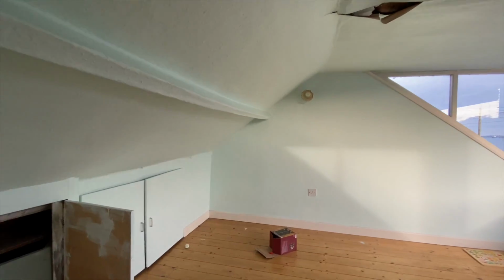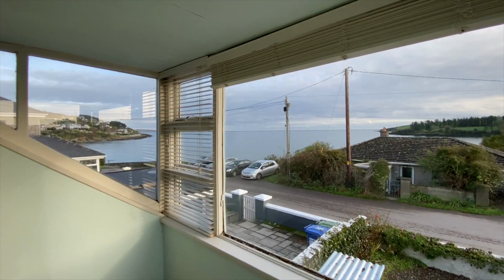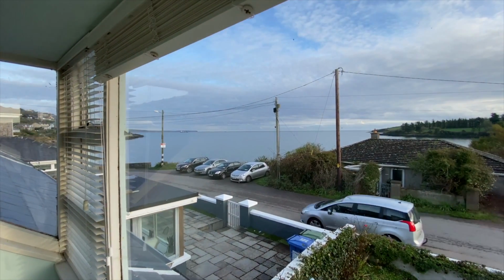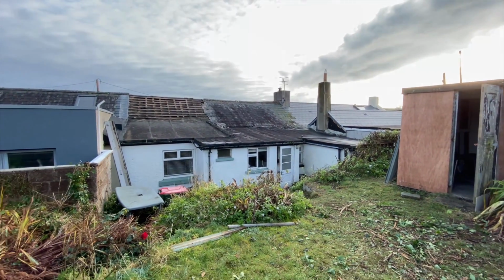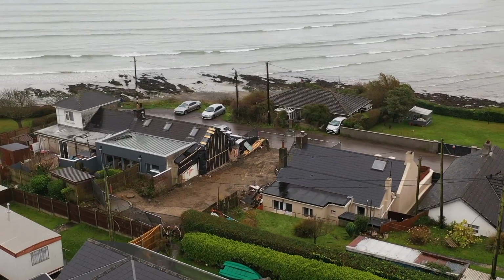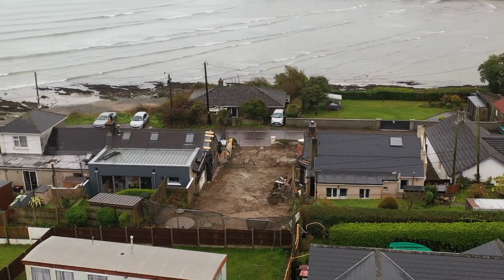Behind this door, the beach house offers its best views. We've got to make sure to incorporate this into the new design for this home. The beach house ended up getting fully demolished. We're confident that our new design will keep some of the existing features.